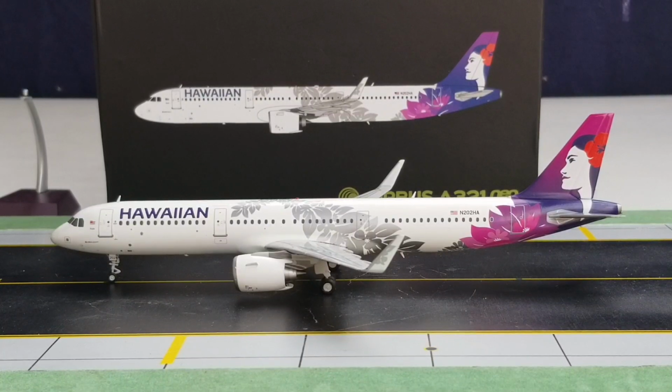This is the current livery scheme of Hawaiian Airlines, which was unveiled at a special ceremony that was held at the airline's primary hub at the Daniel K. Inouye International Airport in Honolulu, Hawaii on May 1st, 2017, which happens to be Lei Day, which is a statewide annual celebration of Hawaiian culture. And the first aircraft that was painted in this livery scheme was a Boeing 717-200, which bears the registration ship number N488HA.